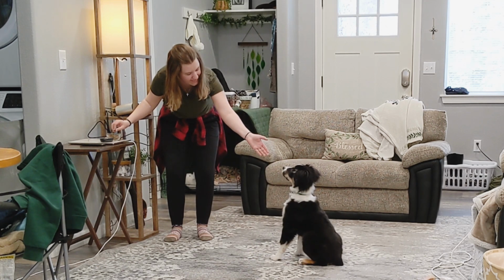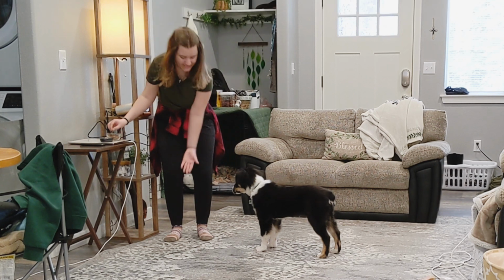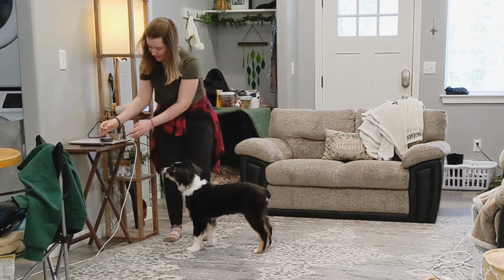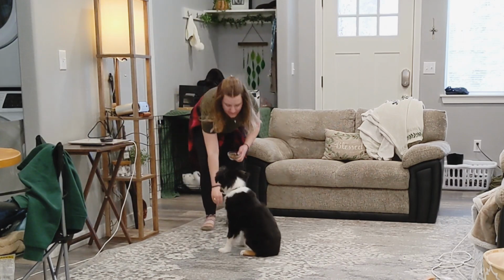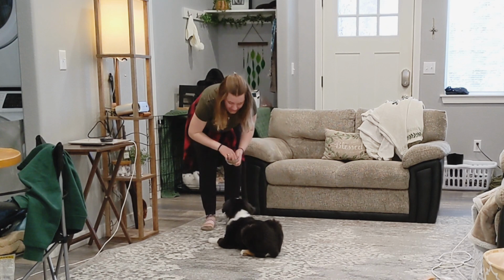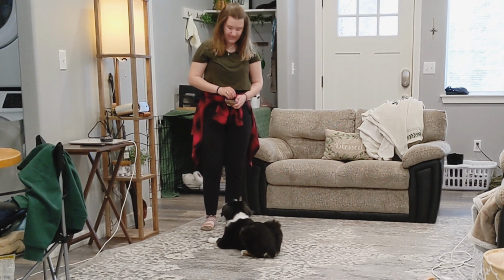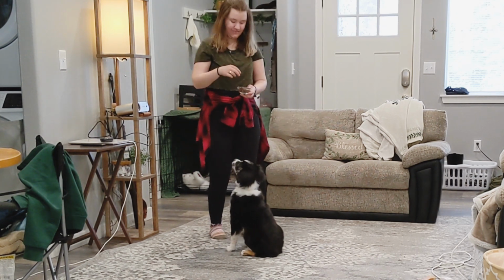He was getting a little confused with touch here. There we go. So I might have been transitioning to trying to get him to jump a little too soon. There we go. And so now we're just working on some more repetition, because truly the more frequently you repeat it, the quicker they get it. There we go. See, I stepped into him and he sat.